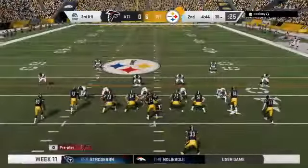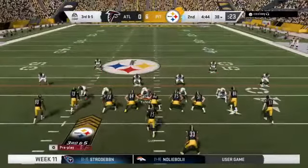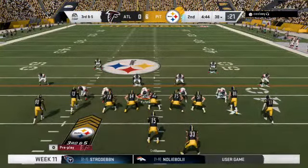And the Steelers on 3rd down. They've converted 4 times out of 6. Not bad. This will be 3rd and 5.